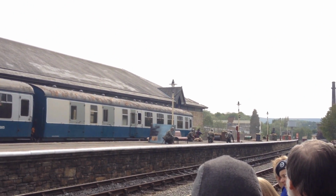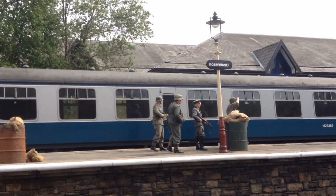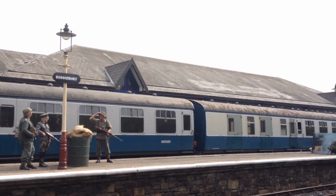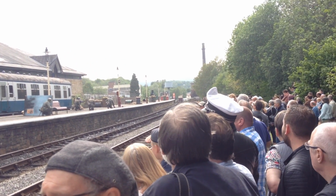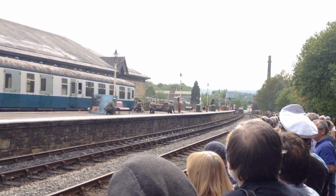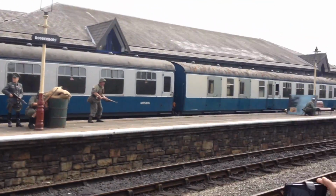Now, is that an air raid warning I hear? It is an air raid warning. Keep your eyes in the air. There might be a few Spitfires flying over. Now, what are the Germans going to do? They're not going to like this. Do they not like that? Achtung! Achtung, Spitfire!